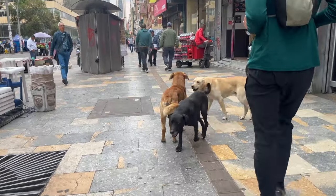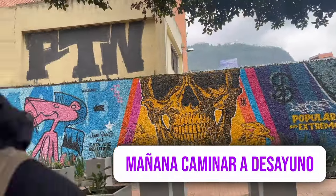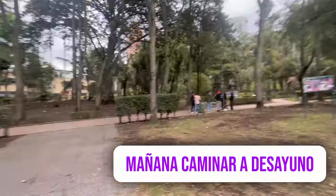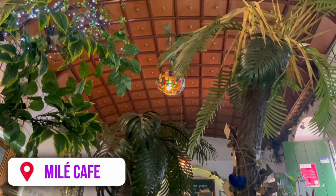This is what they call 7MA, and it's a very busy street with a lot of vending. Walking to breakfast, and we stumbled upon a park. Again, this is right around the corner from where we're staying. Very walkable.